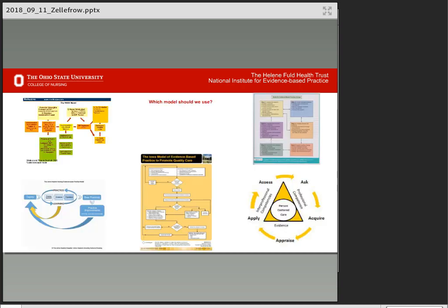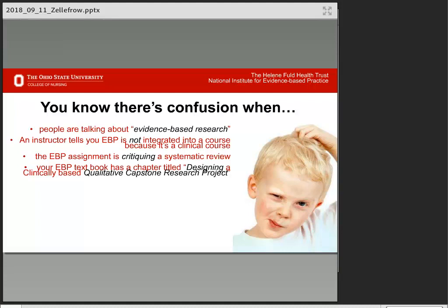Again, the other thing that causes confusion is that there are a number of different EBP models. Several of them do focus on organizational concerns or bring that into play. The ARC model that Dr. Melnick and Dr. Fineout-Overholt developed is the one and only that is truly about creating organizational change. And the others are process models that help us walk through the steps of evidence-based practice. But with so many models that each have different purposes, that can add to the confusion.